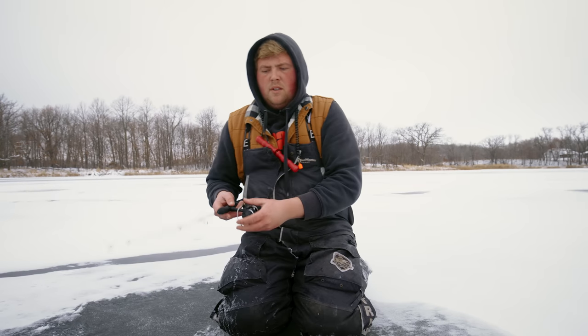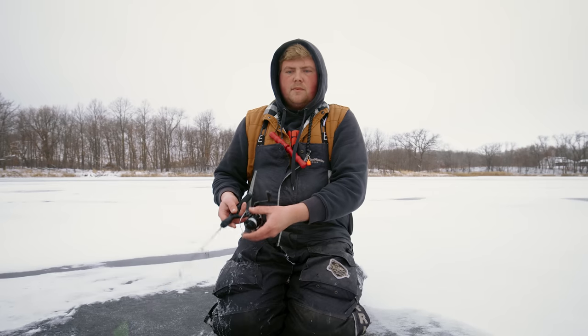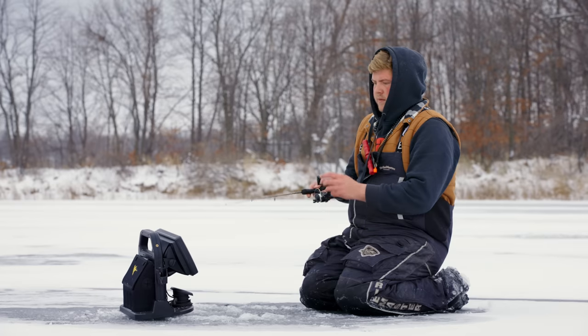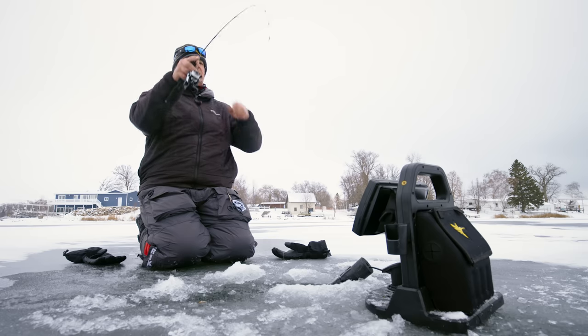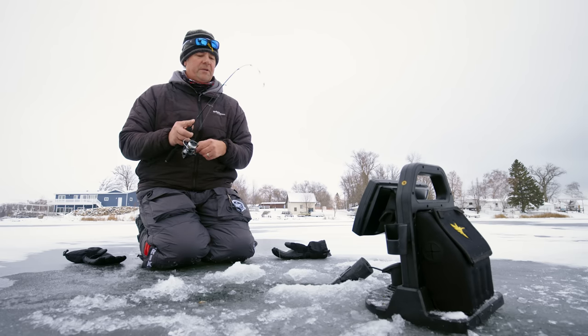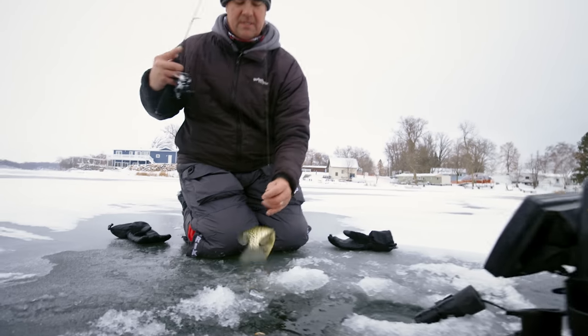Well, I'm a big fan of fishing spoons for panfish, but I don't think I'm good enough to do it without meat. Yeah, I'm marking. Ooh, there he is. I don't think this one's quite as big. About the same. Heck yeah.